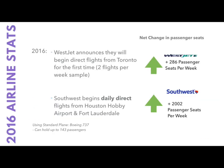In 2016, we had a major announcement for our Canadian travelers, and that was the first ever direct flight coming to Belize from Toronto, and they did 2 flights per week. What does that equate to? Well, that equates to an additional 286 passenger seats coming into Belize per week. And how do we know that it's 286? Well, a Boeing 737, which is the standard kind of plane these airlines fly, can carry 143 passenger seats.